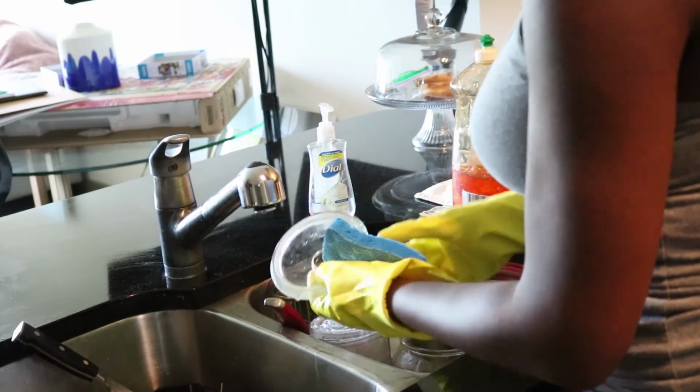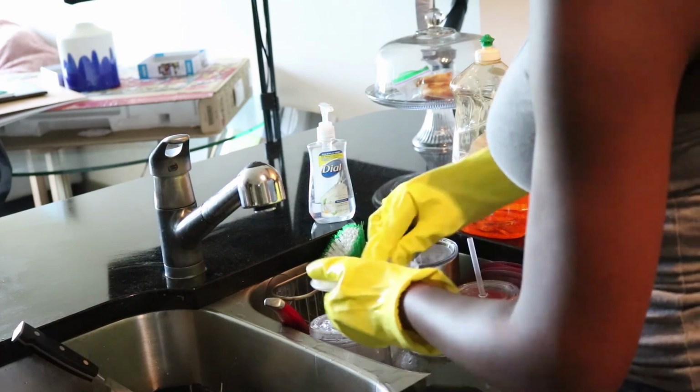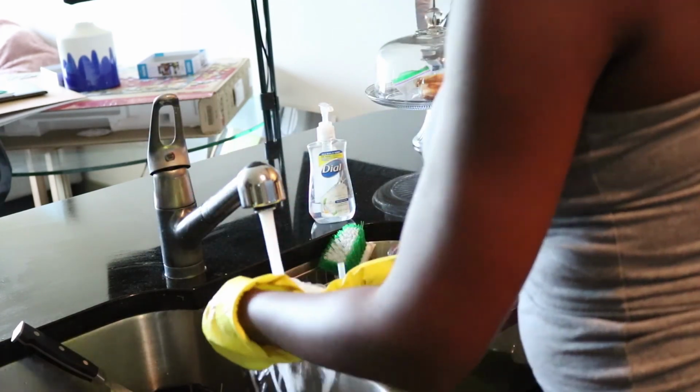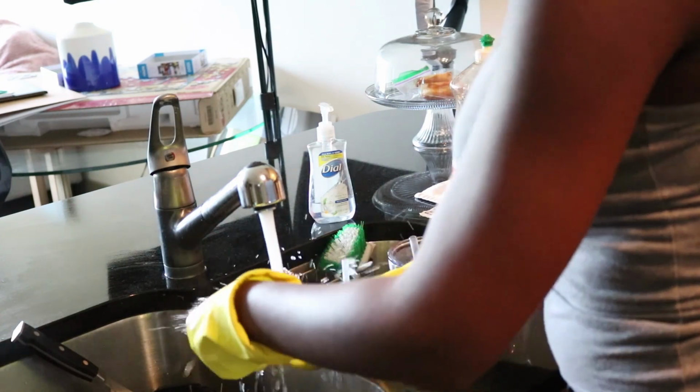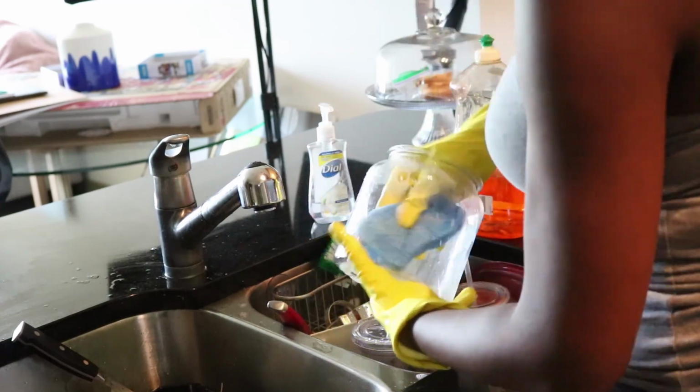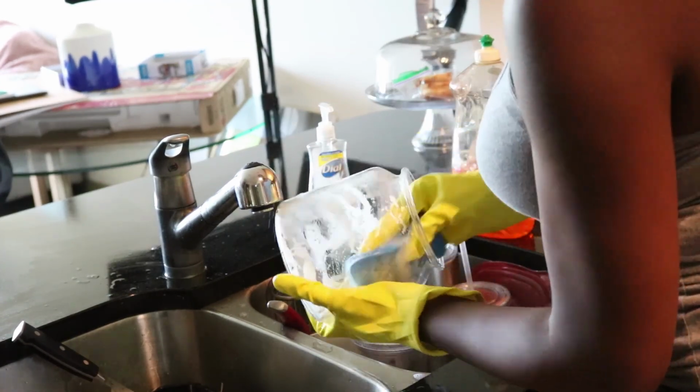We use the dishwasher maybe every 5 to 7 days, so most often we're washing by hand. I like to use extremely hot water, so I throw on these gloves to protect my hands from the heat as well as the soap since it's drying. Then I either place it on a drying mat or dish drainer to dry.